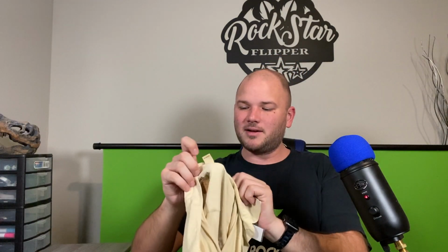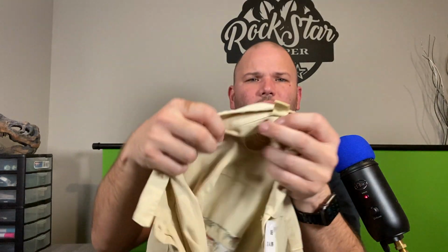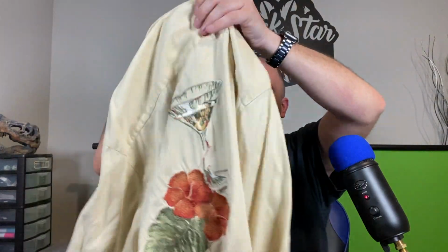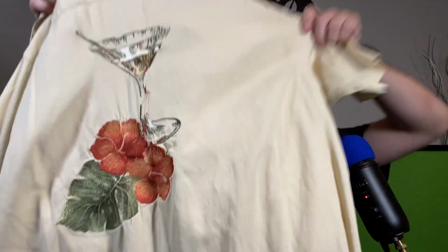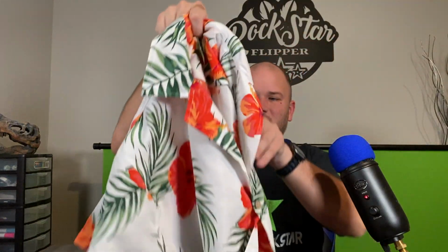Now this one is a brand that I wouldn't normally buy. It's just Caribbean. You guys have probably seen this brand a lot, right? But it has a martini on the back. And it's got that Hawaiian feel. I think it'll sell. I think it'll fetch 20. Under normal circumstances, it's like a $12 shirt, but I think that one's a 20. Same with this one, a brand that I've never even heard of. This one is called Uzzi, U-Z-Z-I, Amphibious Gear. I don't know. Anyways, this one was $3.50.